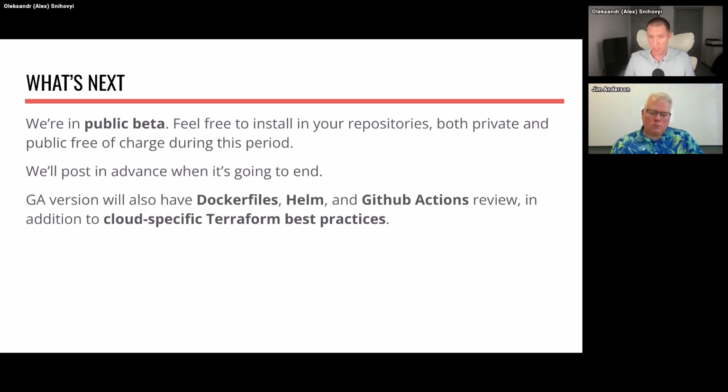It will also cover Helm, GitHub Actions, Dockerfiles, and some cloud-specific Terraform best practices. Like, let's say, in the Google-specific case, when you create a database, you want to make sure that you add some salt to the name, because the database name is going to be reserved for a while after you delete it. And if you're just playing around with your code, you will end up renaming things with weird names and stuff. So things like that for Google-specific scenarios, and for AWS and Azure-specific scenarios, will be covered.